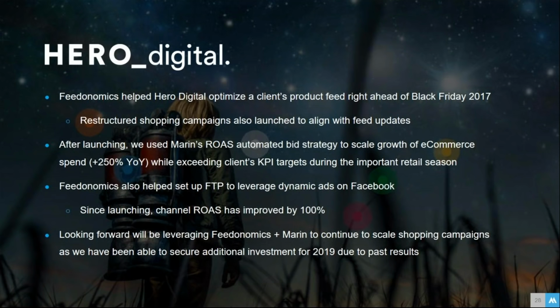We onboarded Feedonomics right ahead of Black Friday 2017, which was an important quarter for our client. They helped us optimize our product feed and restructure our shopping campaigns to align with these feed updates. Once we launched those restructured shopping campaigns, we used Marin's ROAS automated bid strategy to scale growth of our e-commerce spend to over 250% growth year over year, while exceeding our clients' KPI targets during this important retail season.